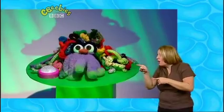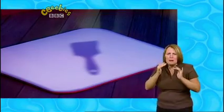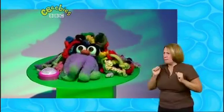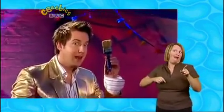Yes, it's a brush. What sort of brush is it? Not a hairbrush. No, it's not going to be a toothbrush. It's too big. No. Paintbrush! It is indeed a paintbrush.